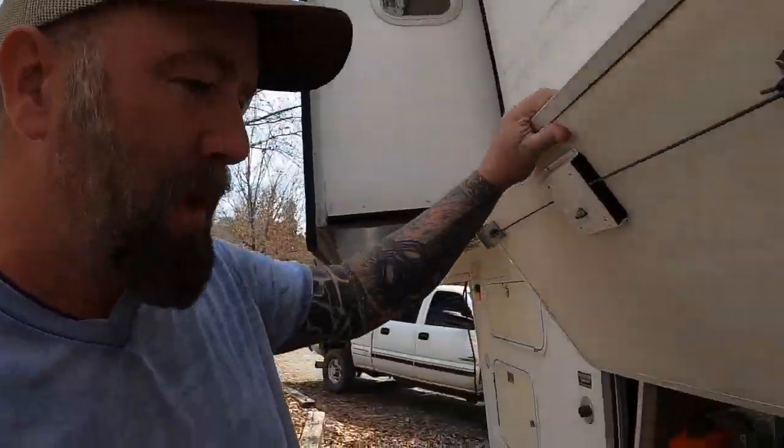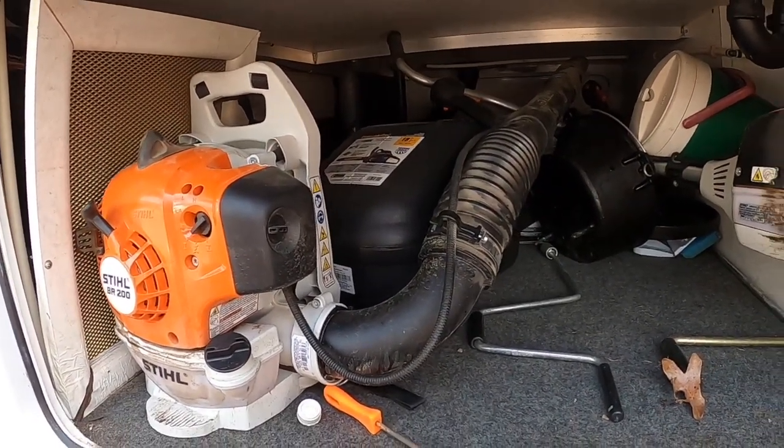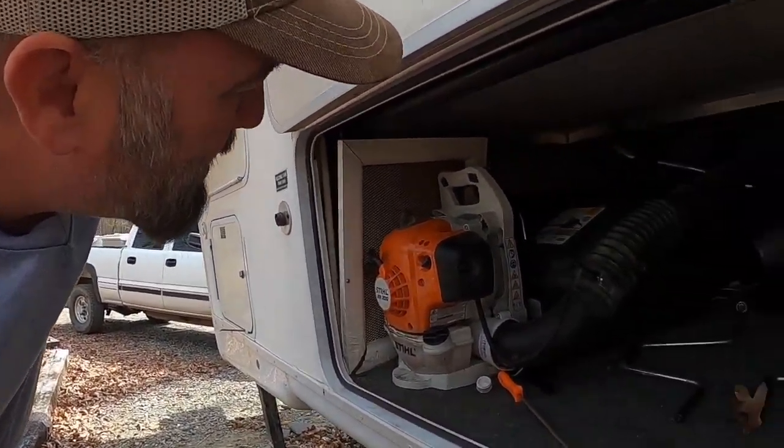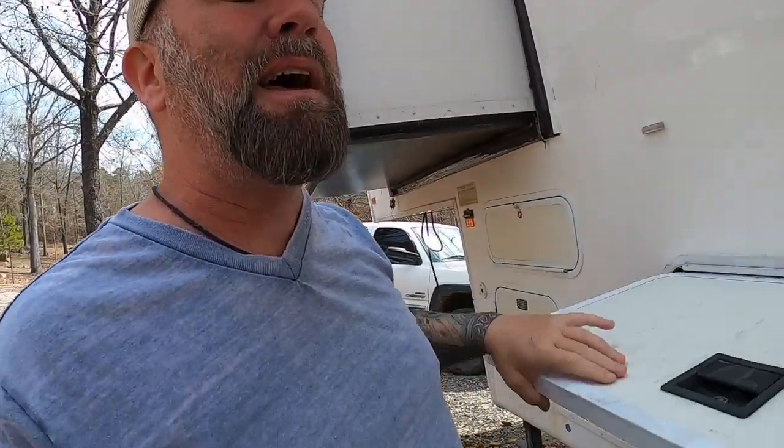People ask, how much storage do you have? This thing passes through, and I've got 2 chainsaws, the largest still weed eater they make, and a weed blower in this, and a lot of tool stuff over there.